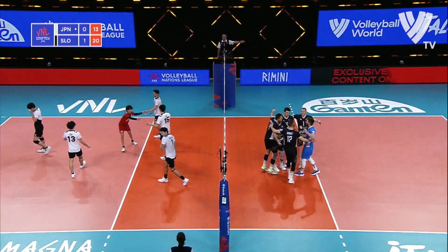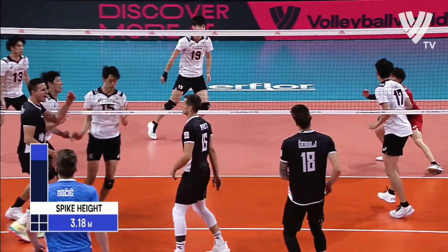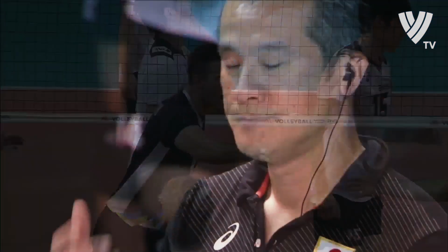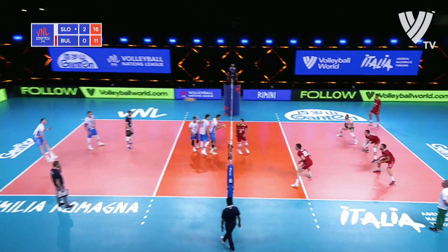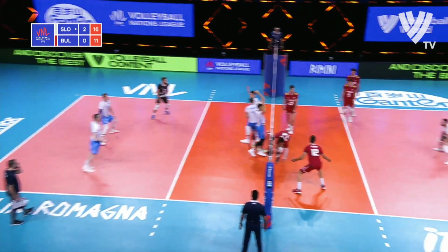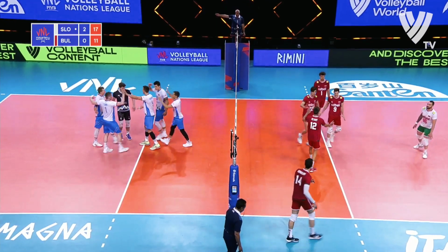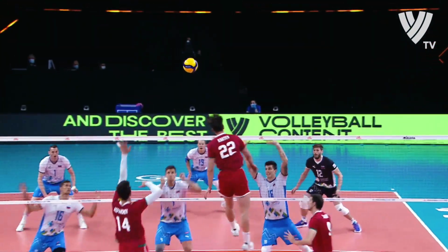The ball has been absolutely crunched. That ball will need to be replaced with one that's got the right amount of air in it. Could be the final match in this, the final set in this round-robin game. Ooh, lovely. Kozamernik. Monster block, 17-11. They drive on.